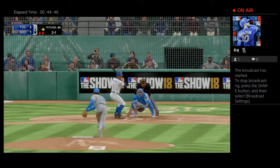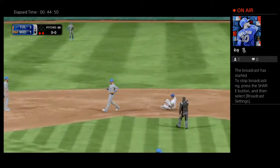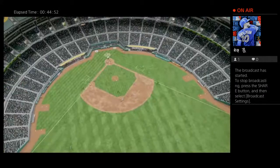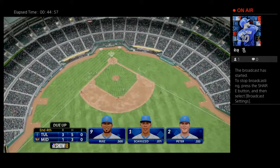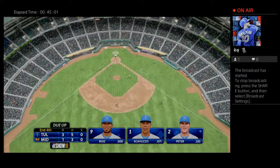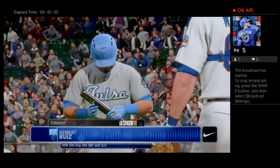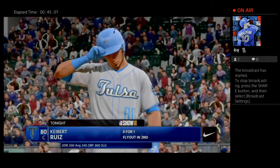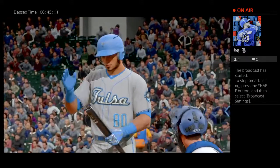Ready with 2 balls and a strike. Reaches down and hits this one on the ground to short. And he'll go the short way to retire the side. So no runs on a hit here, no errors, 1 man left on. On to the top of inning number 5 we go. Tulsa's out in front here, 3-1. Standing in, Ruiz comes into this at bat 0 for 1 in the ball game. Number 80.